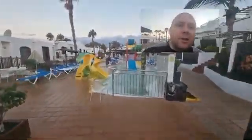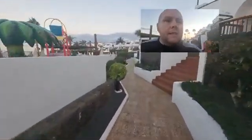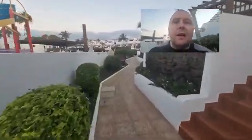Great for the kids, look, you got all the little slides and stuff. So if you have got kids, you can sort of sit around there and let them go absolutely wild while you chill out and relax.